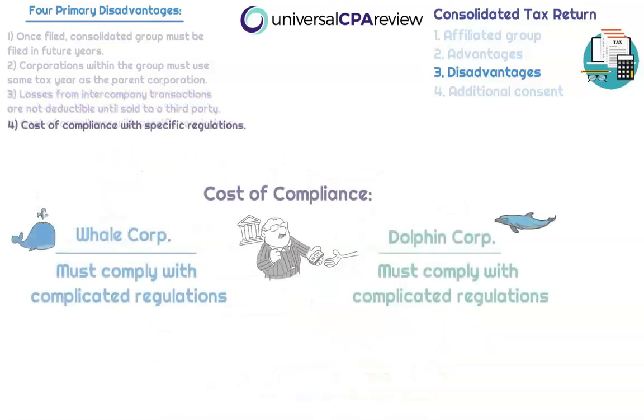Okay, and the next disadvantage, cost of compliance with specific regulations. All right, so it's going to cost money to comply with the regulations for tax reporting purposes for consolidated corporations. Right, filing these tax returns requires specific tax treatment. This could get a little bit complicated. And in order to comply with those regulations, it can be a little bit more costly. All right, so those are the primary advantages and disadvantages for consolidated tax reporting companies.